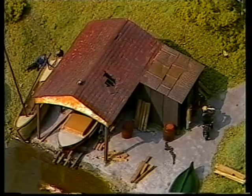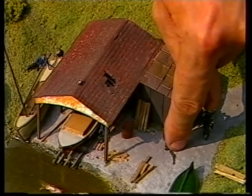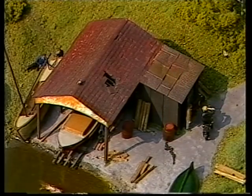Even mistakes can be turned to one's advantage. Here, I spilt a drop of paint when putting the boat shed in. Rather than try and wipe it out, I extended the paint so that it looked as if oil was leaking from the barrel.